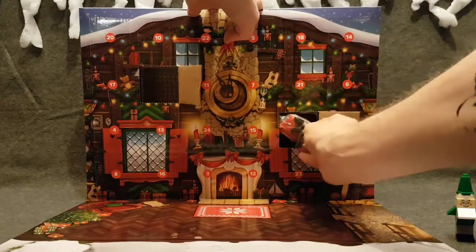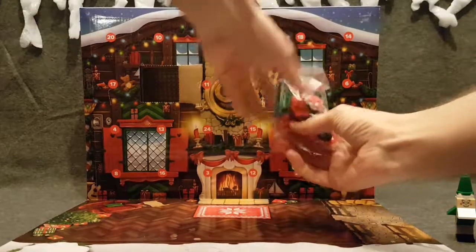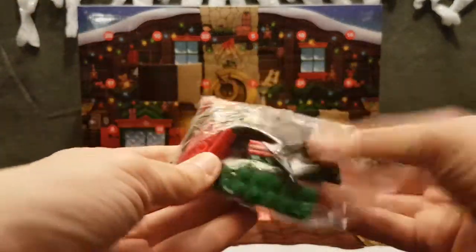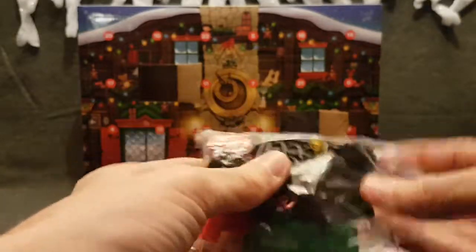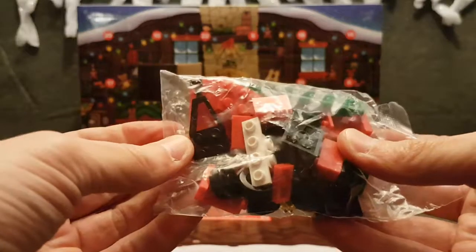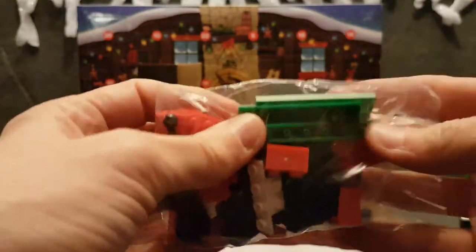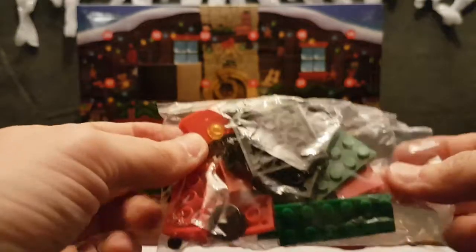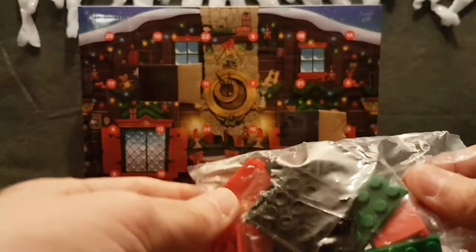Yay, another... oh my god, oh my good god, what the... a massive bag of bits this time, a massive bag of bits that I'm going to have to work out what this is. So this is going awesomely, honest. Yes, this is a thing.